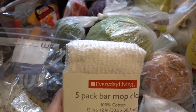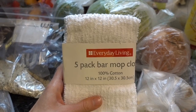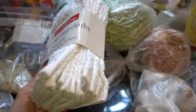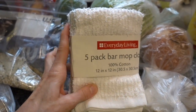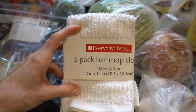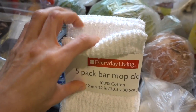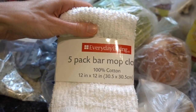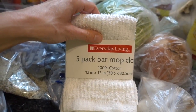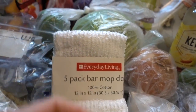And then, aren't you guys proud of me? I was so inspired by you guys' comments about me trying to cut down on my paper towel use that I got some of these bar mop cloths. I know you all recommended various things, but they happen to have these markedly discounted at Kroger, so I just picked them up. But I'll definitely look into the suggestions you made, because these are just $5. But this is a baby step towards cutting down on the paper towel use for sure.